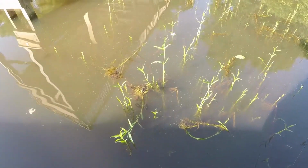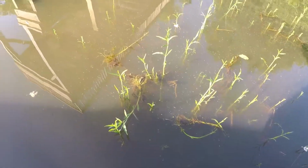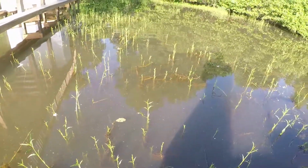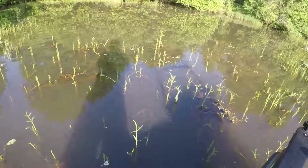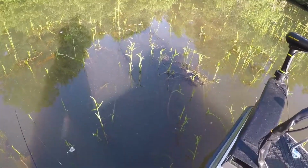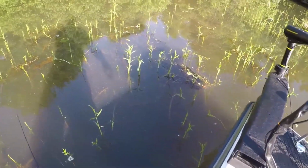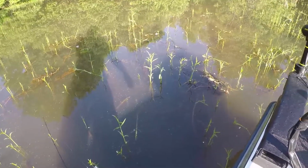See how it's got root balls everywhere. And that's why you can't just get down in it like that. I don't know what that white stuff is floating off some tree here. Oh, I see now, some tree. But you just can't pull a bait through it, and it's so tough.